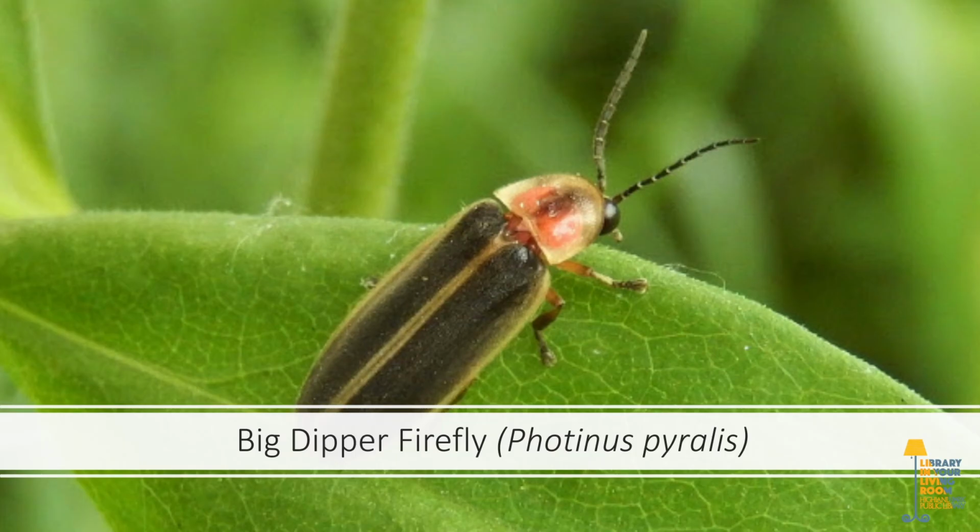This is the Big Dipper Firefly. Its scientific name is Photinus pyralis, and you've probably seen them lighting up the night sky in the summertime. They give off like a little yellow glow, and they do that in order to attract mates. And a really interesting fact about fireflies that I didn't know is that adult fireflies don't eat. Scientists have noticed that when fireflies are young, they will eat food, but adult fireflies apparently don't eat at all. It's really weird.